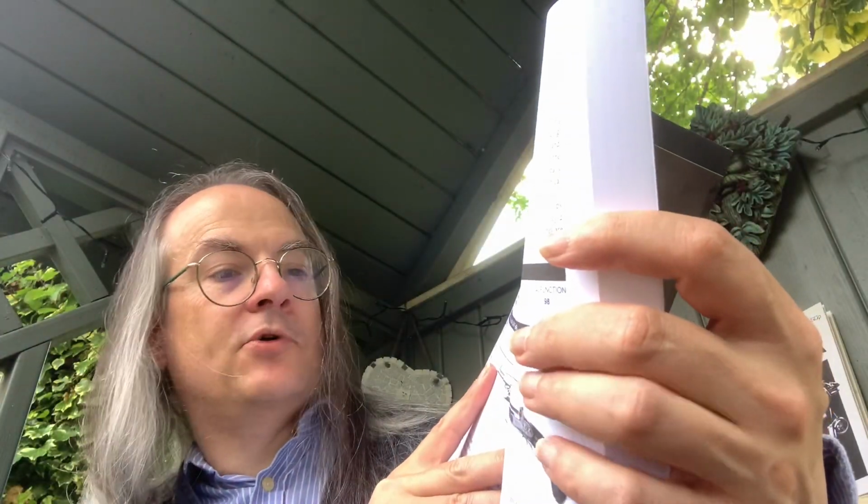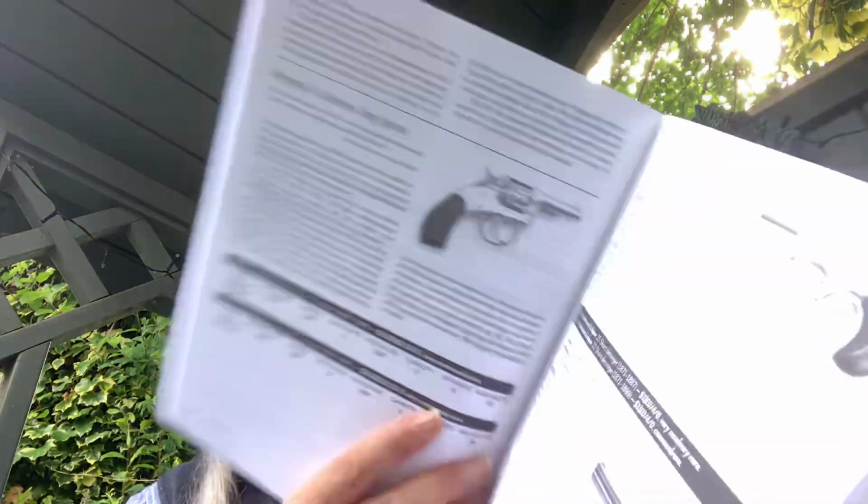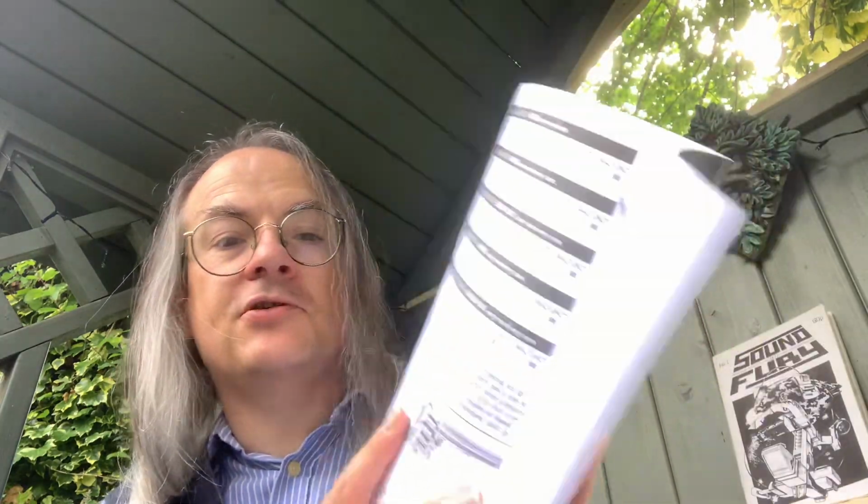So you've got a huge section on pistols and firearms. We even have a Greener double grip pistol, essentially a weapon with external hammers, so it looks almost like a mini shotgun. So, multi-barrel pistols. Then we have the LeMat grape shot revolver, basically with an extra barrel, loaded with a sort of buckshot round. Mauser C96.